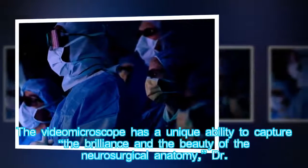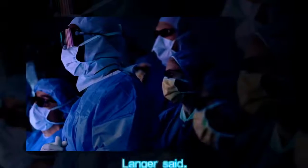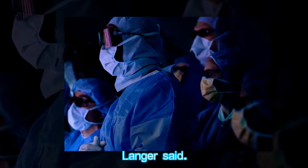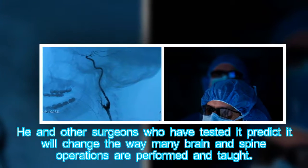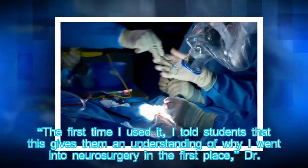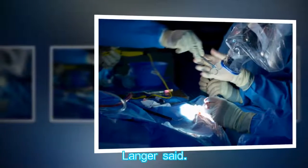"The videomicroscope has a unique ability to capture the brilliance and the beauty of the neurosurgical anatomy," Dr. Langer said. He and other surgeons who have tested it predict it will change the way many brain and spine operations are performed and taught. "The first time I used it, I told students that this gives them an understanding of why I went into neurosurgery in the first place," Dr. Langer said.